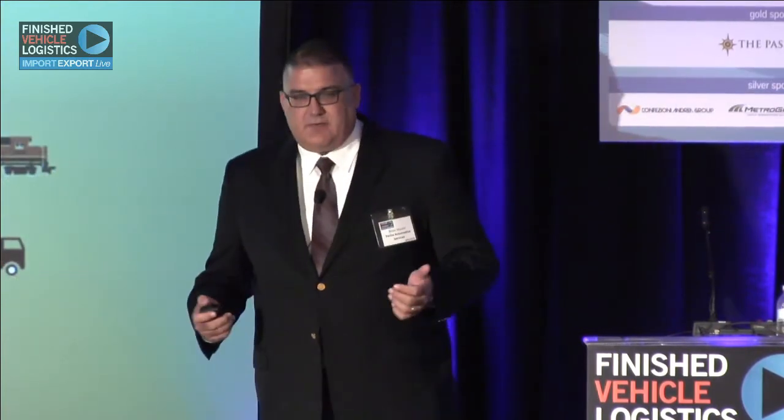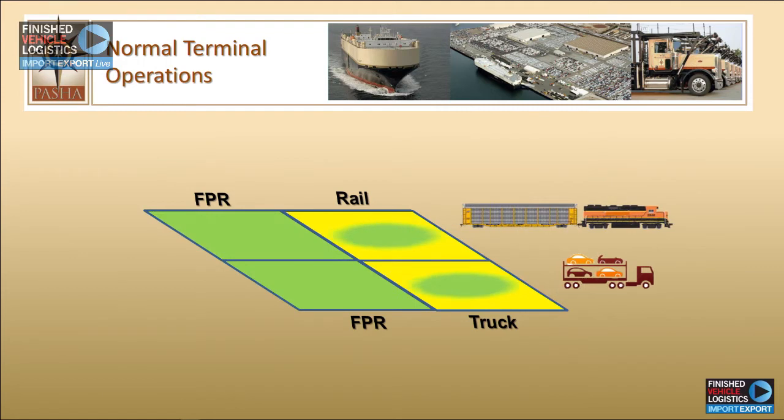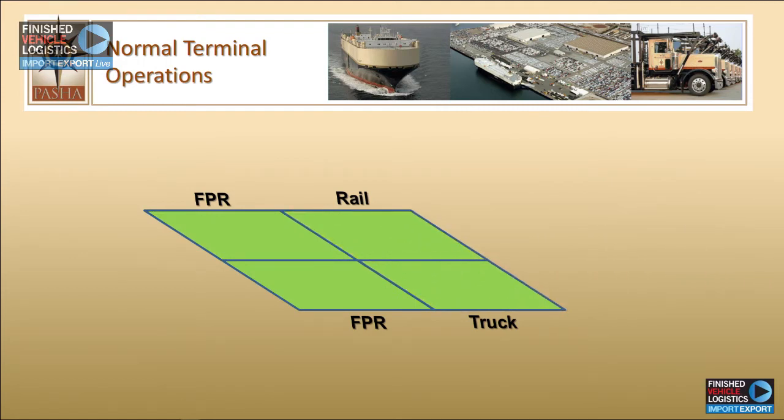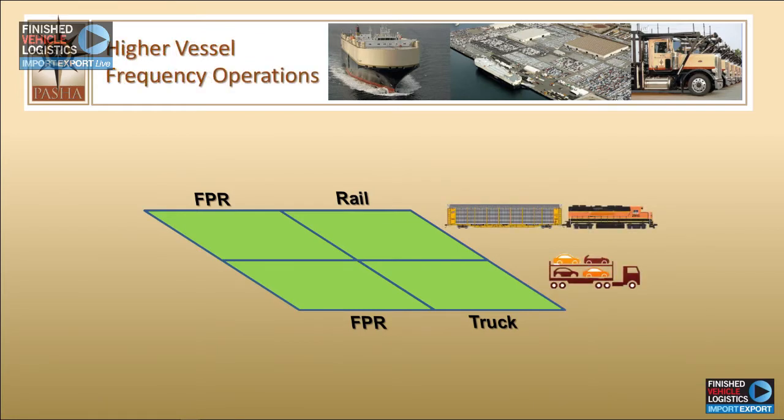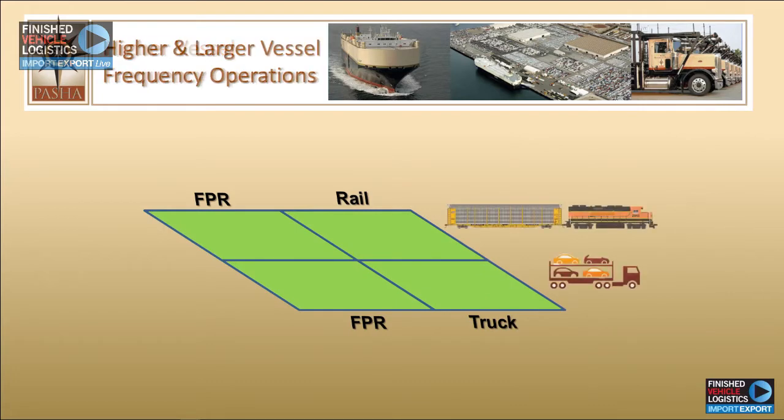So when we look at the different models, here was our original model where vessel came up, discharged in the FPR area. We processed that into the rail and truck. Rail and truck did their job. We had a clear terminal. Those are the good days. The next was really we got into the higher frequency. And suddenly you had one vessel come in, and right behind it you had another vessel come in. FPR got a little bit more crowded, but we were still able to process that through, get it out the door, get the rail and truck guys to help us.